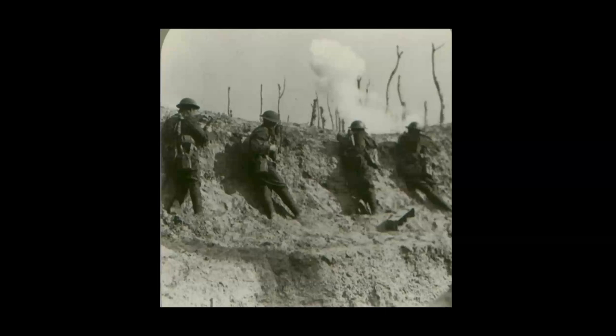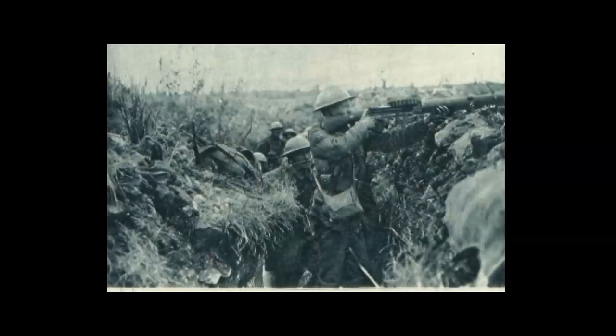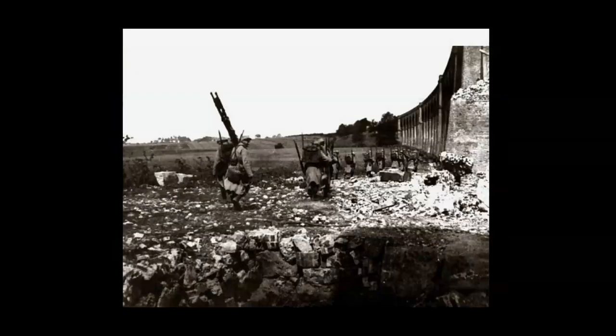During this conflict, Germany, Austria-Hungary, Bulgaria, and the Ottoman Empire, they were the Central Powers, fought against Great Britain, France, Russia, Italy, Romania, Japan, and the United States. And they were called the Allied powers. And here we see some more images of the war.